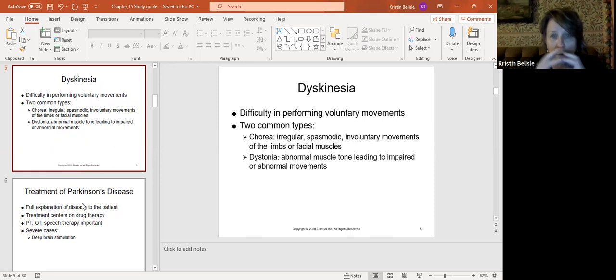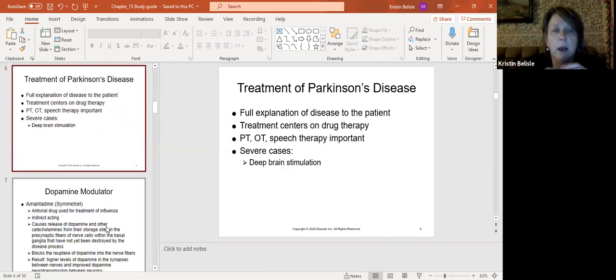They can have chorea. I want you to get used to these terms. It's very important. So look these up, because you've got to know them to identify. It's the medical terminology. Chorea is irregular, spasmodic, involuntary movements of limbs or facial muscles. Dystonia is abnormal muscle tone leading to impaired or abnormal movement. So they get these odd kind of movements, different things.